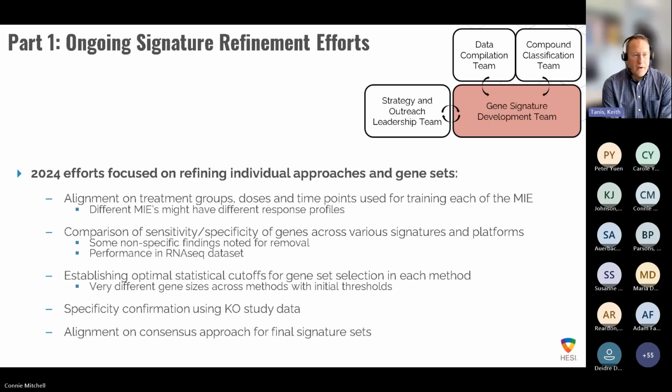So, fully transparent, the hard part now is really aligning on what are the final sets. You have different analysts in the room. There are always different ways of approaching the data, and so coming to consensus across the working group on these final sets is not an easy task, and it's really where we've spent much of 2024. So just some details there. What treatment groups do we use? Some of the MIEs come up later, some come up early. So, do we use specific time points for a specific MIE? Making sure we're comparing sensitivity and specificity outcomes, not only in the AFI data, but then mapping that onto the RNA-seq data to confirm those genes are performing on RNA-seq and that they remain specific.